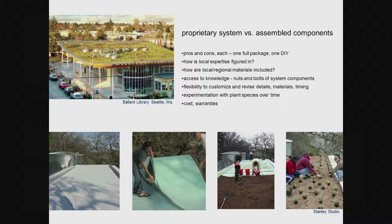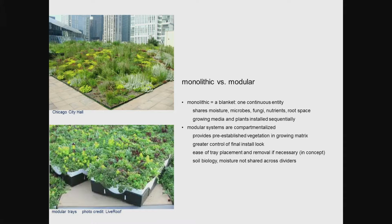Experimentation with plant species over time, and cost and warranties. When you get the full package, you get the warranty. That's another big plus, and you pay for it.